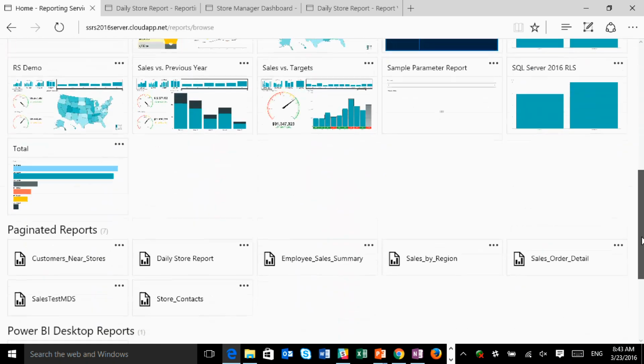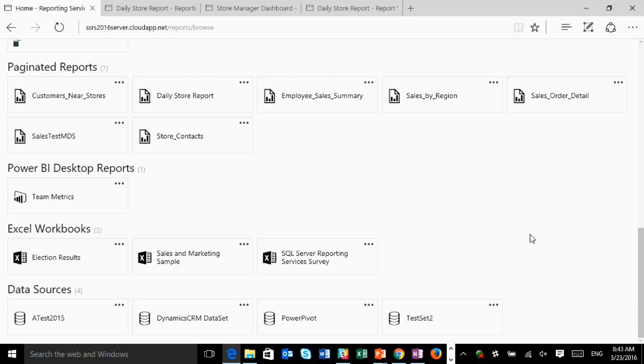One of the last things to show is we're actually taking incremental steps toward our roadmap. So we want to add Power BI desktop reports to SSRS. We want to add Excel workbooks. You can actually already start using Power BI desktop on your desktop. It's effectively an on-premises app in that sense. And use reporting services as a way of storing these files and managing security for them. So I can upload my Power BI desktop report here.